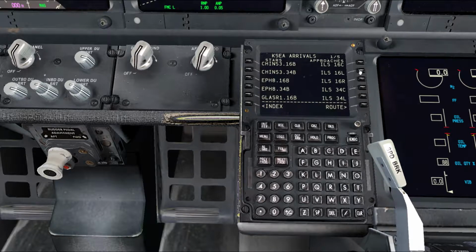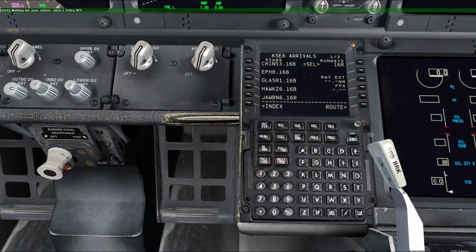For arrival, I checked the weather. The center, the approach, Seattle approach is open, and they're reporting 16 right, landing and departing. So we'll do a visual. That's going to be fun to do. The bay visual, I believe the weather minimums are above what the requirements are for that approach.